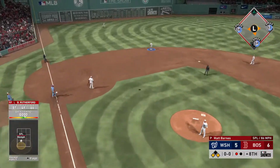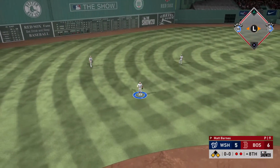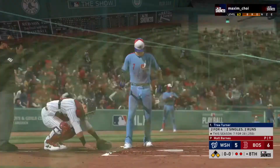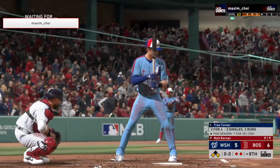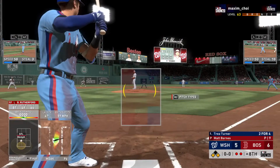Swing and a fly ball, but shallow. And that's not going to do it. Tatis backs up and takes care of it. 2 away. The speedy Trey Turner digs in now. On the night, he's 2 for 4 with a pair of singles.